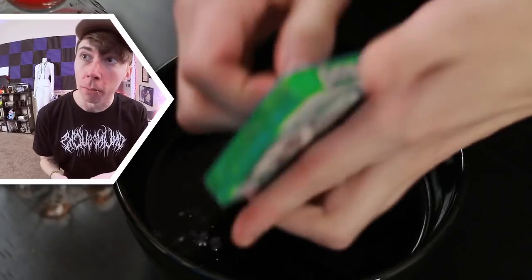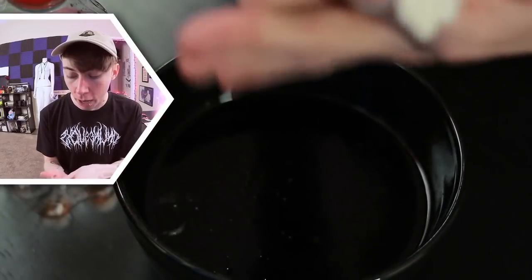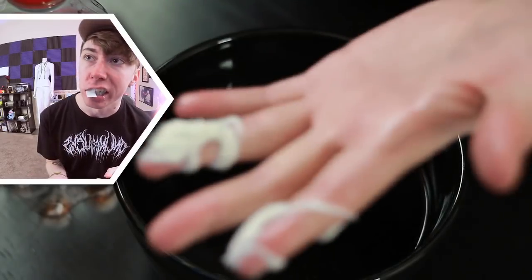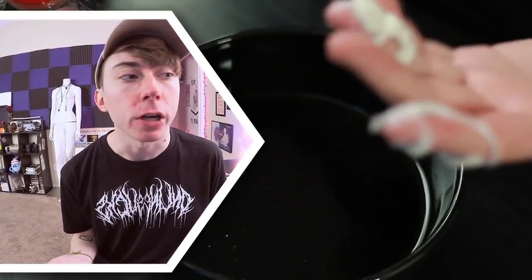We got our gum. Guess I'm just gonna chew this for a second, then stick it to my hand, I guess. We'll even do a couple pieces. You know, they say to test your data a few times to make sure it's accurate. This is good, I'm having a good time. Trying to blow a bubble. Well, I guess that's as good as we're getting.